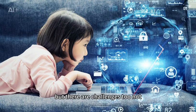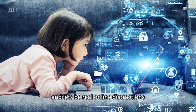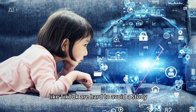But there are challenges too. Not every student has access to laptops or Wi-Fi, especially in rural areas, which creates inequality. And let's be real, online distractions like TikTok are hard to avoid. A study found students lose 20 minutes every hour to non-school websites.